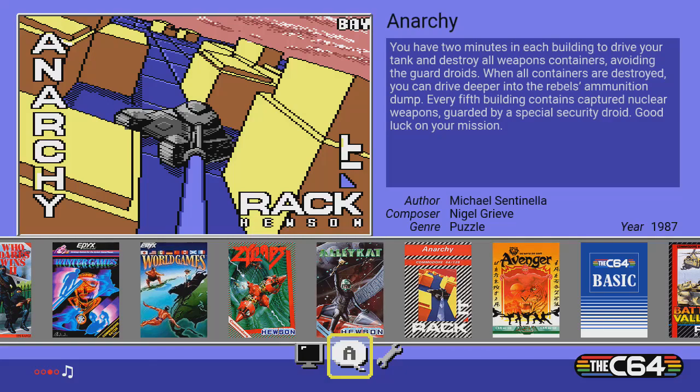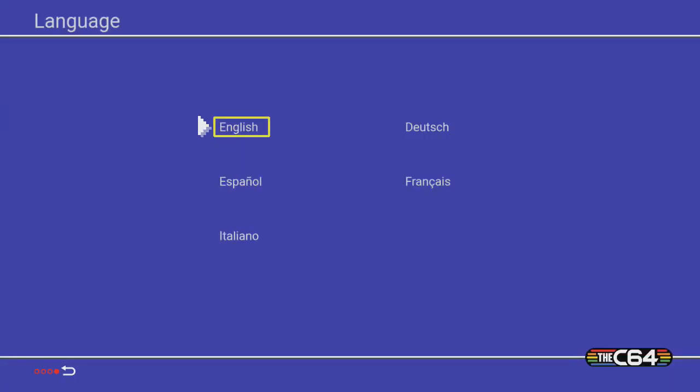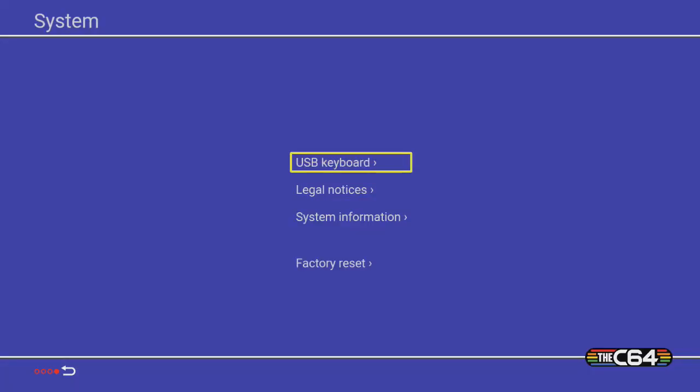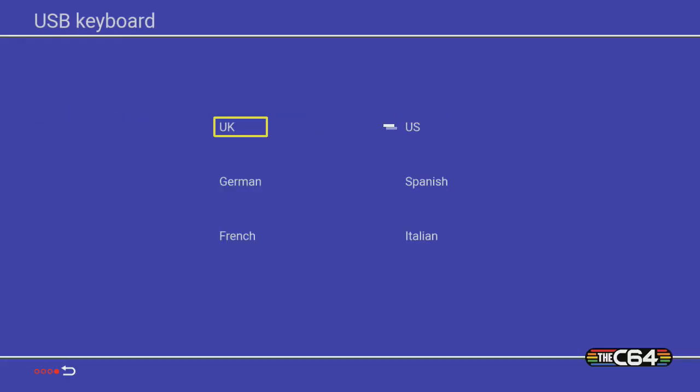If we select this middle option, that takes us back to our language selection. And the last option, I believe, is the system option. You have USB keyboard, legal notices, system information, and factory reset. Factory reset should reset all your options back to before you started using the system. Let's look at the USB keyboard option. Oh, this appears to let you select what region of keyboard you have. That is very useful. They were really thinking about everybody with this.